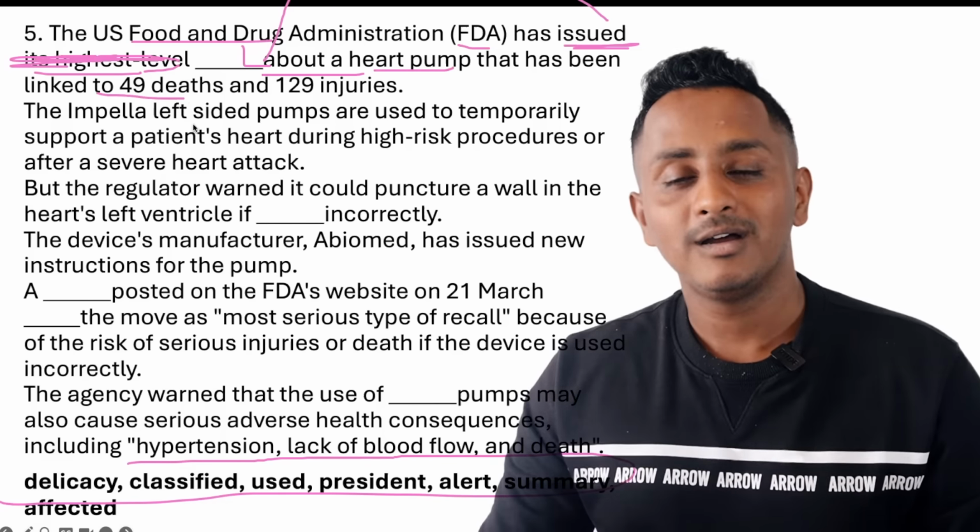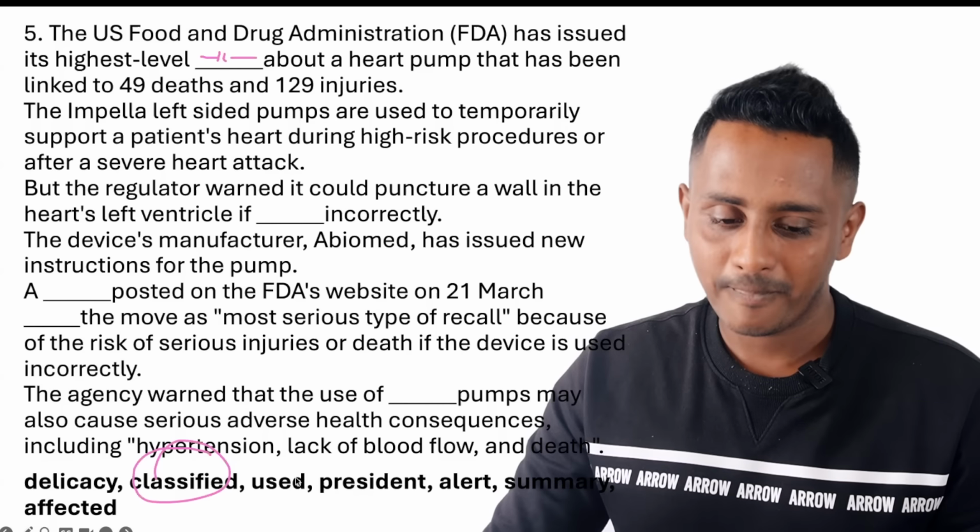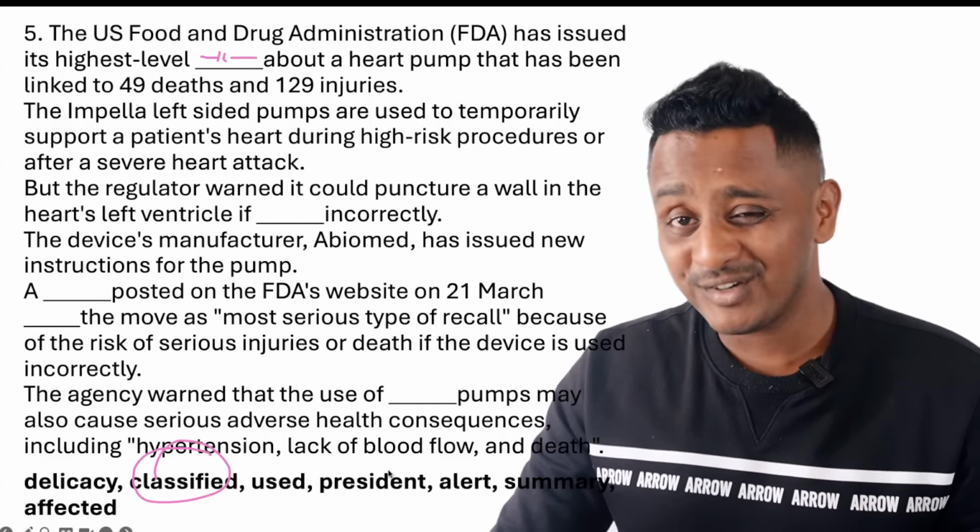That's the closest one. Not summary, not classified. If you're getting confused, leave it empty. Many would have written classified or president, probably summary. It's okay to make mistakes, as long as you decide, okay, this could be wrong. At a later point of time, I can still use that particular option. Don't lock them. Meaning, let's say you selected summary for the first one. Let's see how to do it.